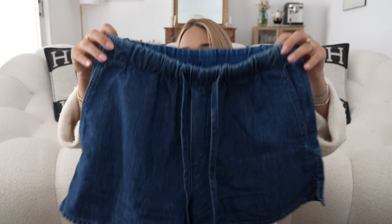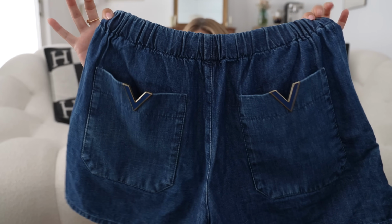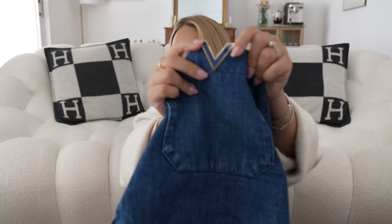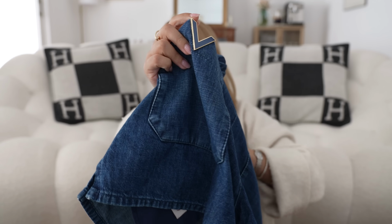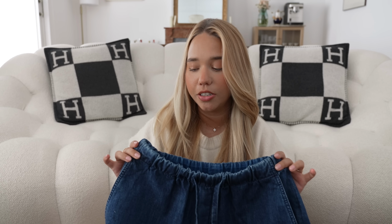I don't know if they still have them, but these are denim shorts from Valentino, and something that I love about this is that they are just the right color of denim for me. And even if they're Valentino, they're really subtle. There's no way that you could know. The only sign is this V that you have on the back pockets. They are super comfy and flowy. When I realized that they were here, I was so happy.